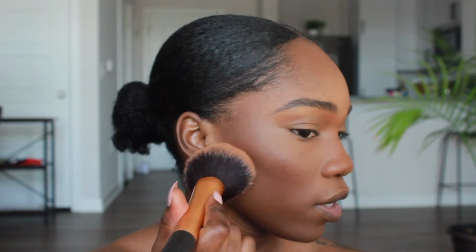Take my brush, the same brush that I used with the MAC Studio Fix powder. I just kind of blend this out just a little bit. I still want that chiseled look, but I'm just gonna blend it out so it's not as harsh. All right, so this is the base.